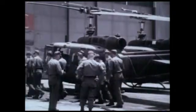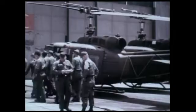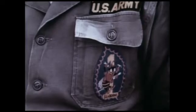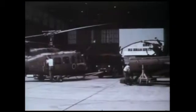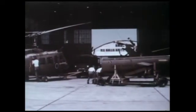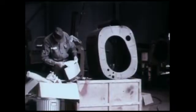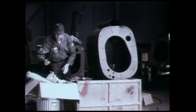In July 1965, men of the 1st Transportation Battalion were sent to Fort Benning, Georgia, as a technical assistance team. Here they helped maintenance units of the 1st Cavalry Division Air Mobile with helicopter modifications found necessary in combat.